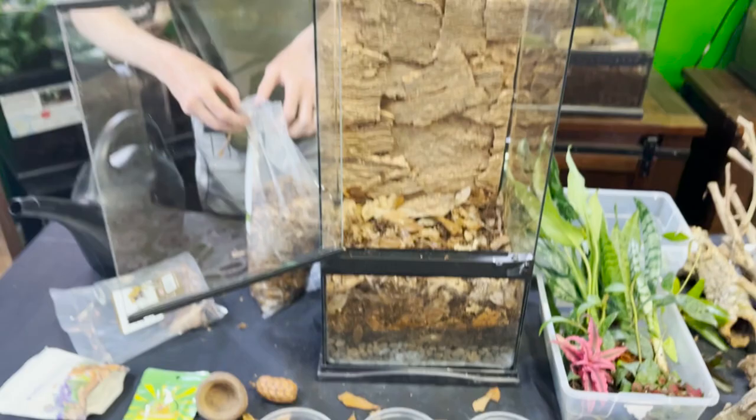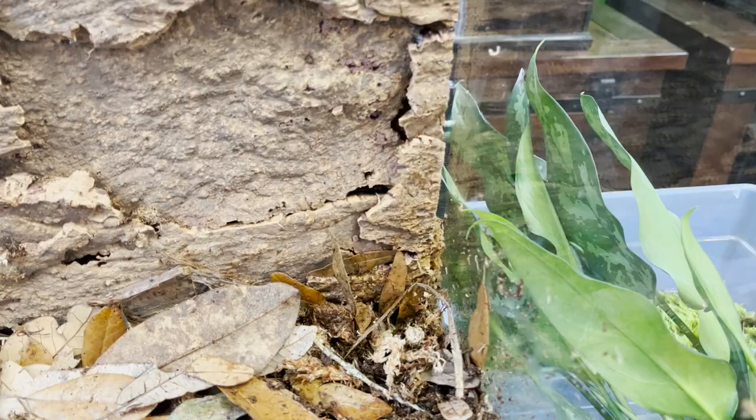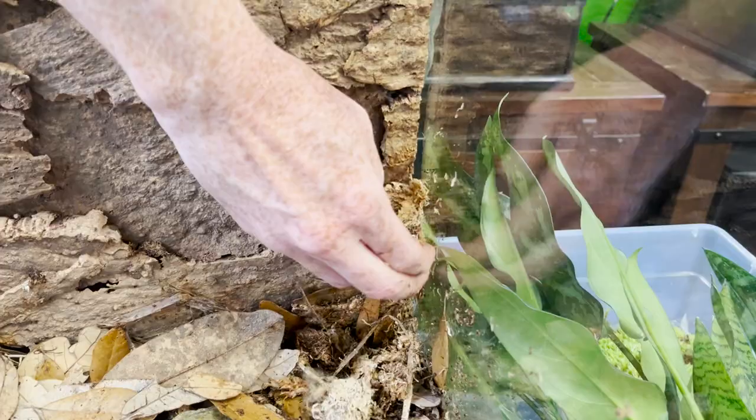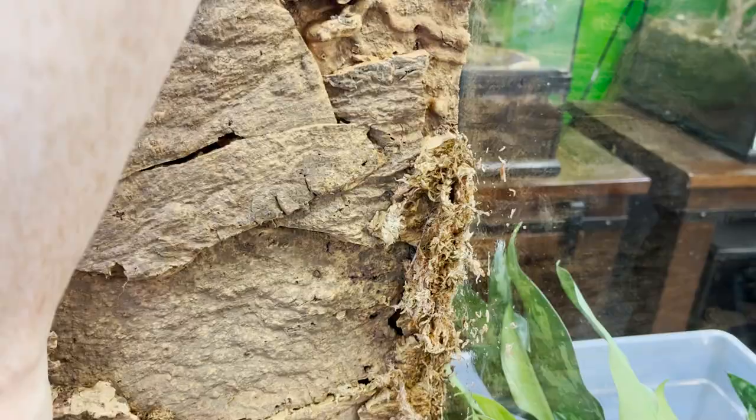All right. Really quick here. I'm just gonna, those little open sections that I was talking about from the side, I'm just gonna get those because I don't want my little dude to get back there. That's for sure. It's like perfect on this side. Okay.